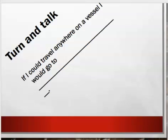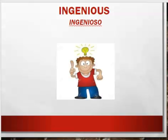Our second word is ingenious. Ingenious. Now you say it. Ingenious. Ingenious. Daedalus was considered ingenious because he designed many marvelous inventions. Ingenious means clever, original, or inventive. The root word is genius, which is someone who is very intelligent, so something ingenious has a quality of intelligence.